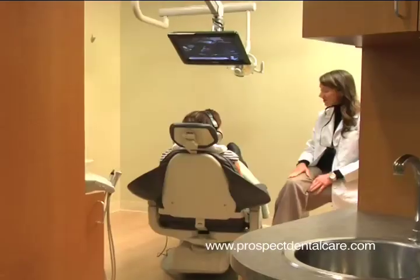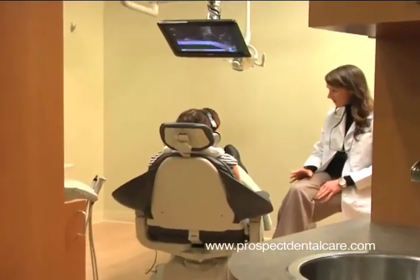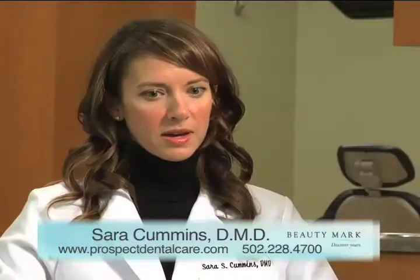It eliminates a lot of chemicals in the office. And just the quality of the images, we can enhance them, we can enlarge them, we can email them. It just makes for a higher quality dentistry. I definitely think that this career was a good marriage of my strong science skills and my artistic background.